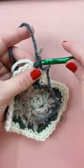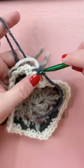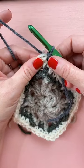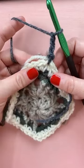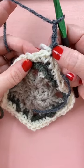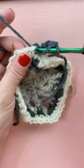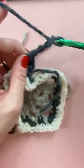Oh no, I'm sorry, we're just going to join with a slip stitch here because we're going to chain up 3. So I just joined with a slip stitch. Join in the first single crochet of the corner group, and then chain 3. 1, 2, 3, and then double crochet, chain 3, double crochet in the next stitch. So this was the corner, this was the first one of the 3 group, and then this is the next one of the group of 3, which is the center. So we're going to do the corner right in that center. So a double crochet, chain 3, and a double crochet.